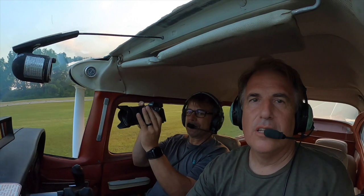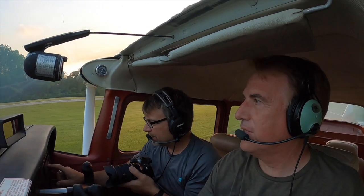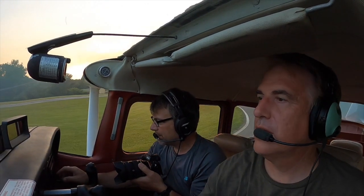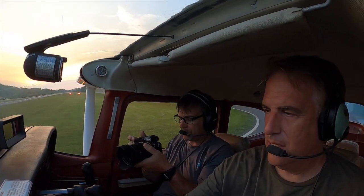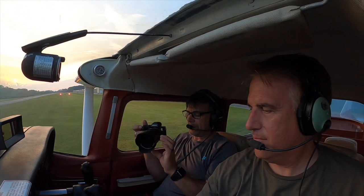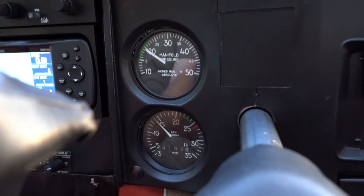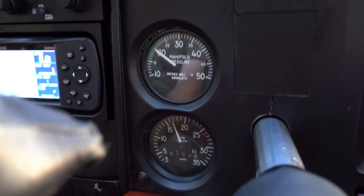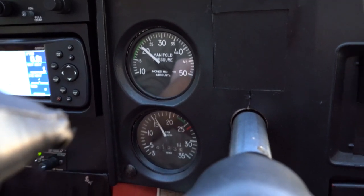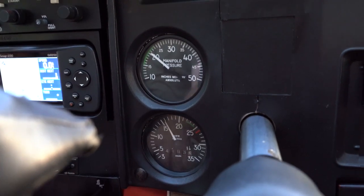Buddy, we're a sweaty mess working on this airplane all day. We're going to do the first test flight, do a little run up here. To about 1700. That's a mag check. 1, 2, 1, 1.